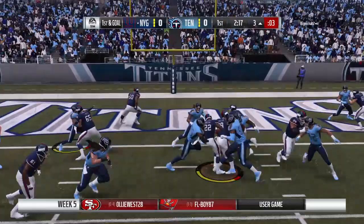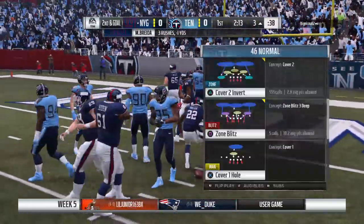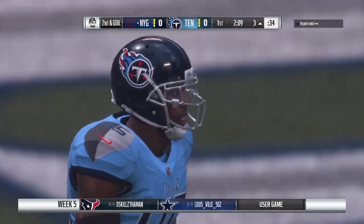They'll try to run with Breida. And he's going to get this back to the 3-yard line and no further. They'll say no gain on the play, and it'll be 2nd and goal.